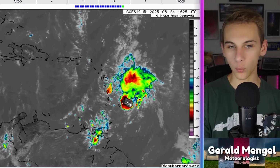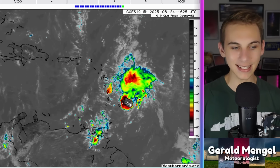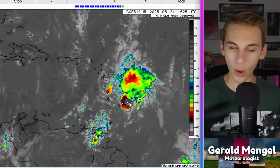Here's the other area we need to watch, though. This one could get the next name on the list, and you can see it's approaching the Antilles now. Generally, this one has had pulse convection, and that's why the NHC hasn't quite given it a name yet.